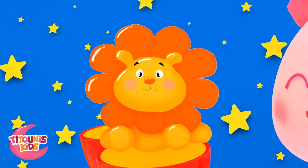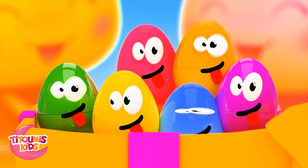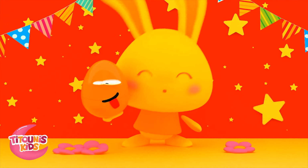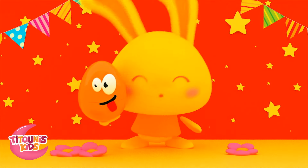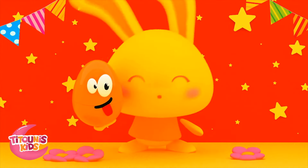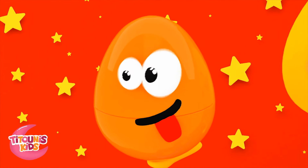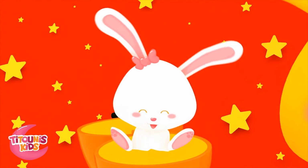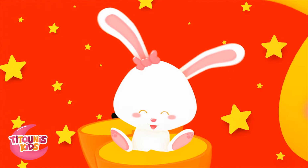Let's open another surprise egg! The orange one! Mech, mech, mech, what's hiding in the egg? 1, 2, 3! Oh, a cute bunny!